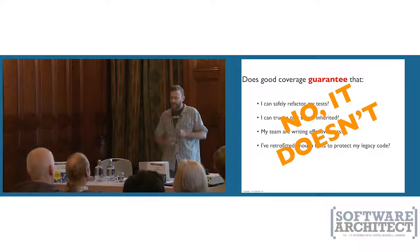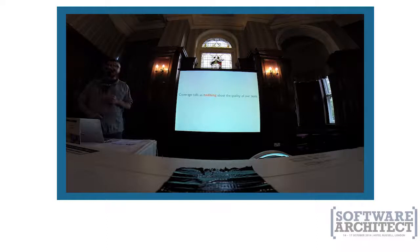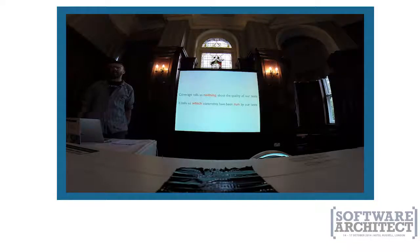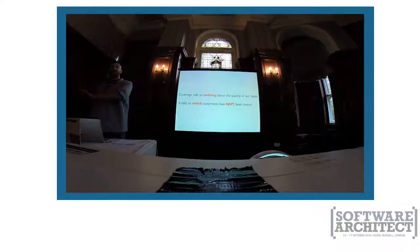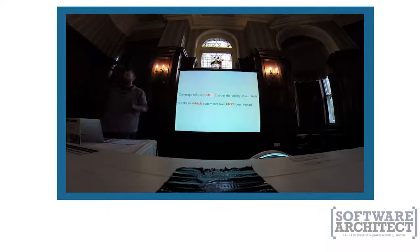So it tells us nothing about the quality of our tests. It tells us which statements have been run by our tests. So it doesn't even tell us that we've tested those statements. It tells us that we've executed them. It also tells us which statements have not been tested. So from that point of view, code coverage does give some important information. It says this area of the code has definitely not been tested. So it's a negative. It's saying this bit is really, really awful. It's so awful that you haven't even been there. But the bits that it has covered, it tells you nothing at all. It just means that you've run something.